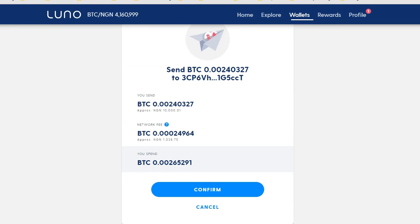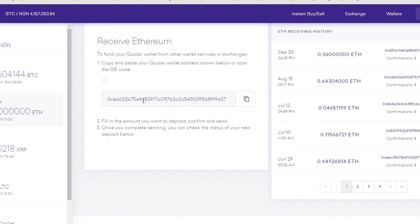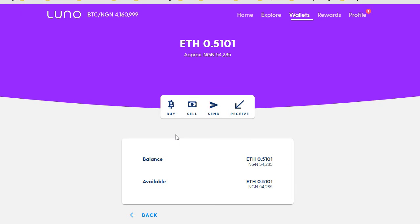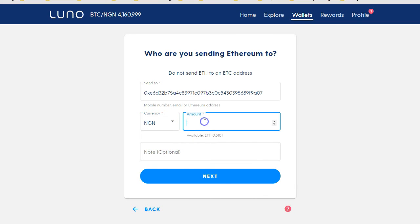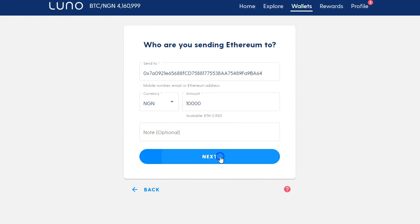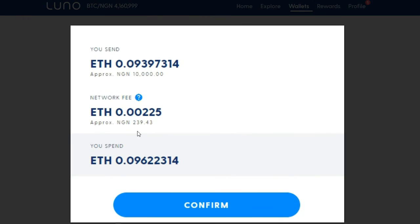So say if I want to send Ethereum, let's go to Luno. I think I have Ethereum here. So let me get an Ethereum wallet address from Huobi. Just copy this and show you something. So if I want to send Ethereum, I'm sending to the wallet address now. Let me see, 13,000 there. If I click on next, you can see what I'm paying in fee for Ethereum is 239 Naira. This is much lower compared to the Bitcoin 1,000 plus Naira I'm paying.